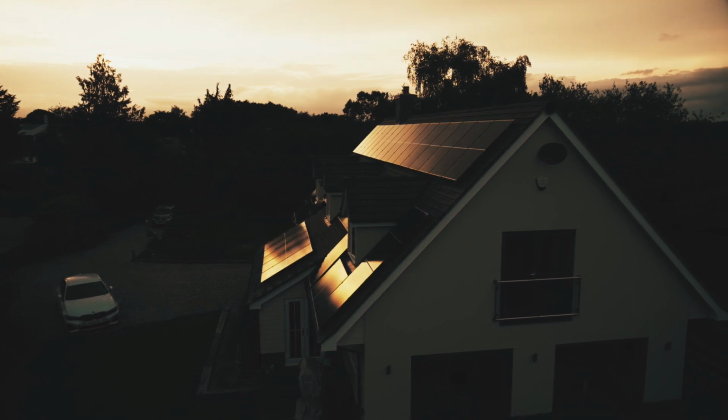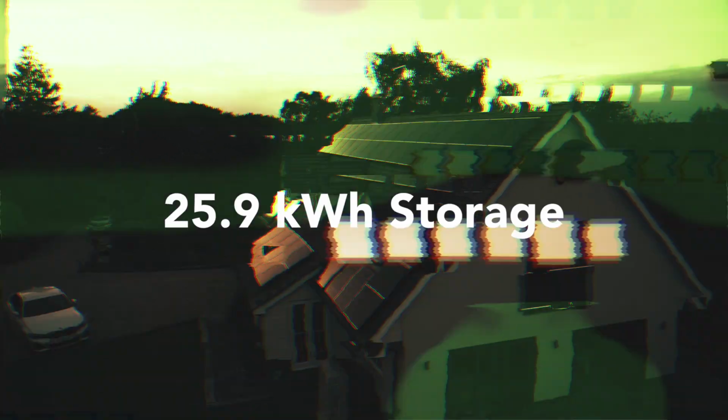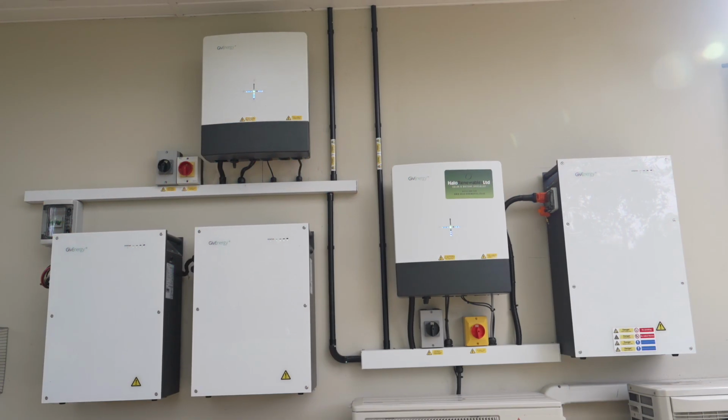My current system is a 13.5 kilowatt system on the roof with a storage capacity of 25.9 at the back of the house.